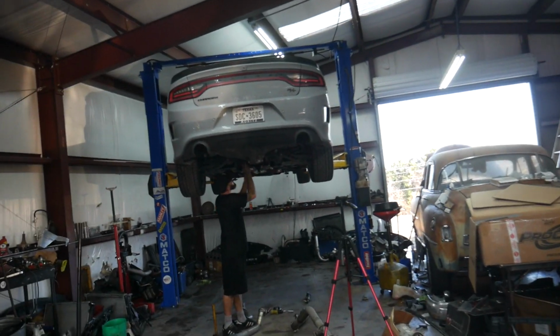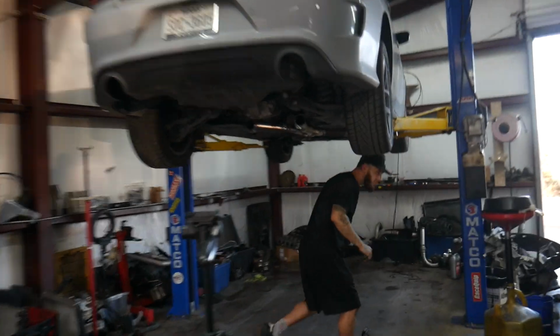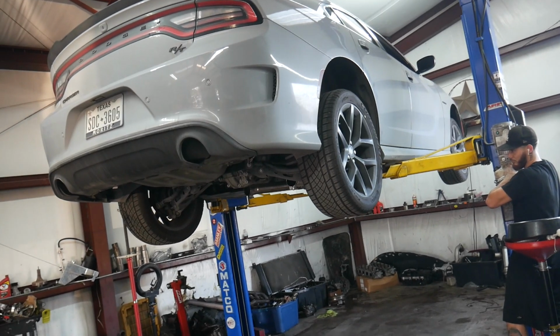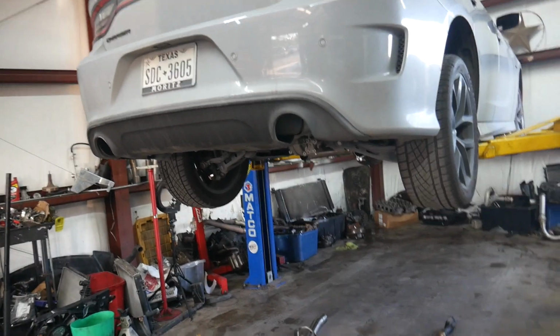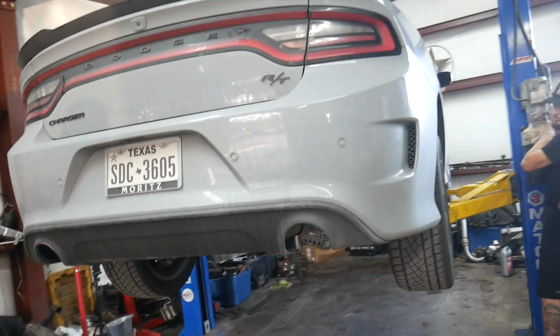And then we have our next victim, another diff change, two in one week. Dang, Gio, look at you. This one's getting a 309 LSD as well, and I believe I'm tuning on this one as well. I'm not 100%, but I think I'm tuning this car as well. So Gio's coming down. He's gonna pop his wheels off and then keep rocking and rolling on this diff exchange.